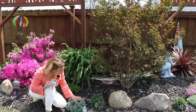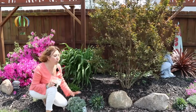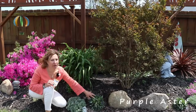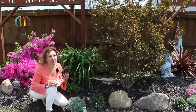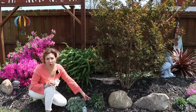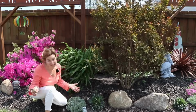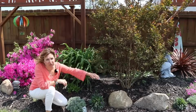This little gorgeous cutie, oh my gosh, this silver mound, it feels just light and wonderful to run your hand over. I had gotten this to pair with these purple asters, which, by the way, you think of asters and mums both as fall plants and fall blooming flowers, it has buds and some opened up flowers already. So the aster and the silver mound together with the purple and the silver, I just love, and I have the same exact pairing on the other side of these rocks.